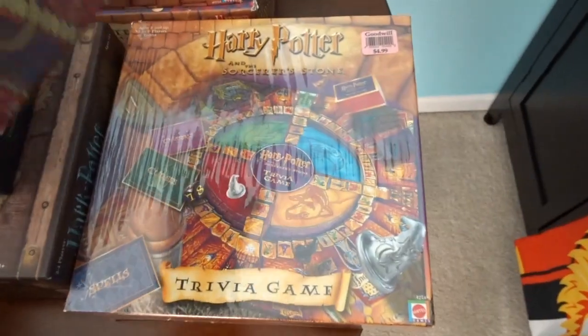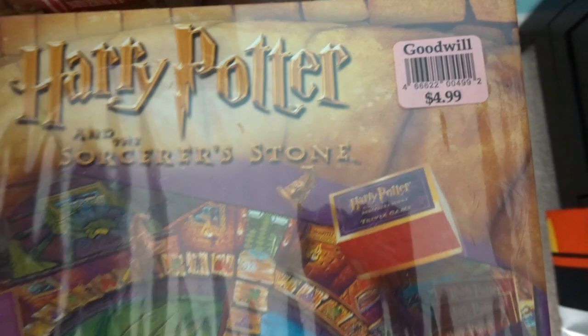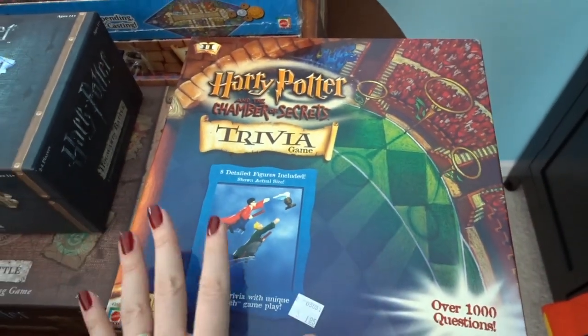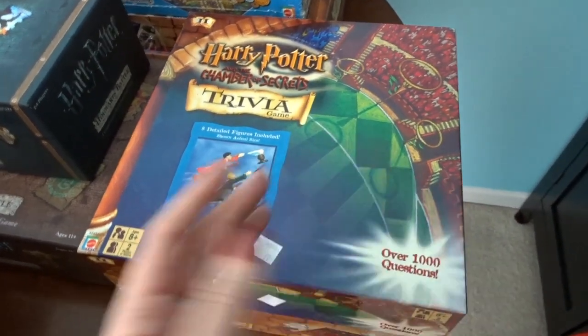And then this one was the Sorcerer's Stone trivia game. Brand new in plastic for $5 from Goodwill. And again, I know that just like the puzzles, it's a risk to buy a game from any thrift store because you might not have all the pieces.